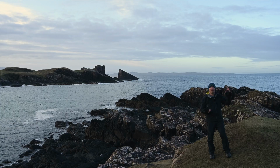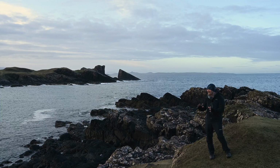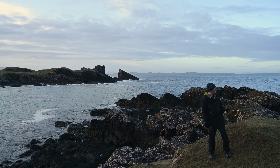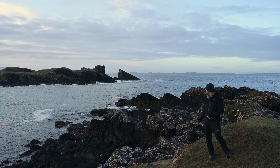Absolutely gorgeous. Wonderful clouds about. Sun behind some hazy clouds, so that's not going to shoot through. It really isn't going to come through while I'm here this morning. But I'm going to keep having a trundle along the rocks here and see what other compositions I can see. Beautiful.